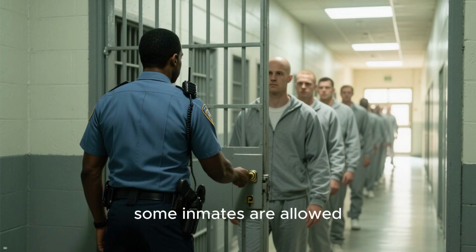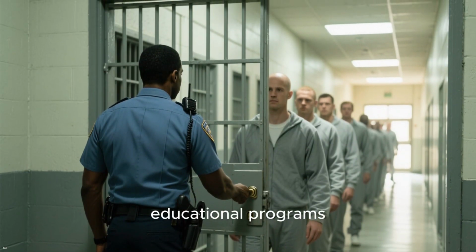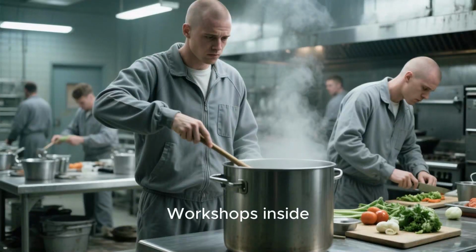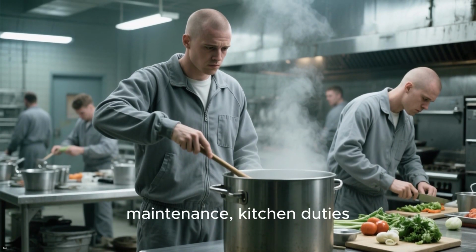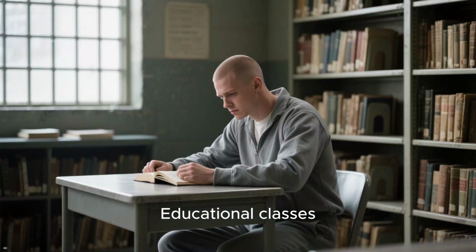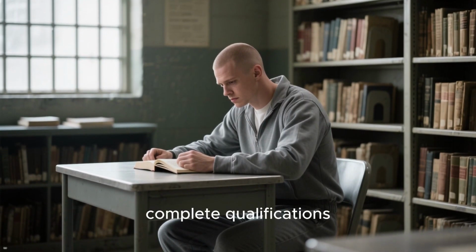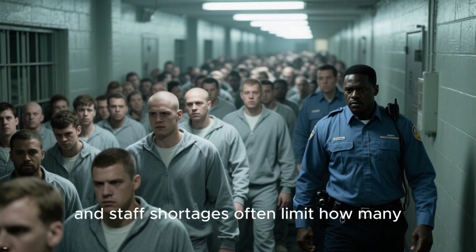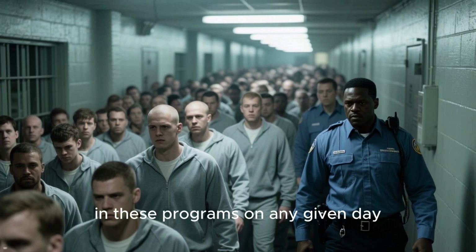After breakfast, some inmates are allowed out of their cells for work assignments or educational programs. These activities are intended to provide structure and rehabilitation opportunities. Workshops inside Wandsworth may include jobs such as cleaning, maintenance, kitchen duties, or other basic labor tasks that help keep the prison running. Educational classes also exist for prisoners who wish to improve literacy, complete qualifications, or prepare for life after release. However, overcrowding and staff shortages often limit how many prisoners can participate in these programs on any given day.